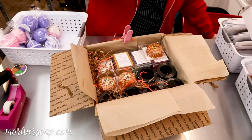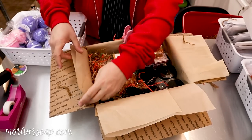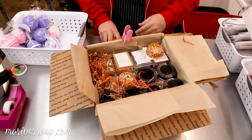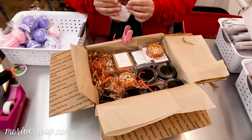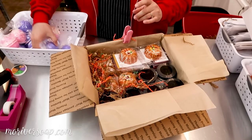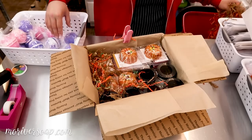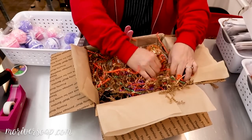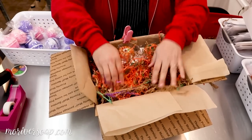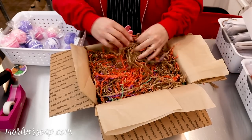Okay, so I'm feeling mighty awesome about this box. I really kind of like it how it is. Most of the rest here are solid bath bombs, and the way I pack those, I really do think I'm going to prefer to send them separately in a big box just like this.